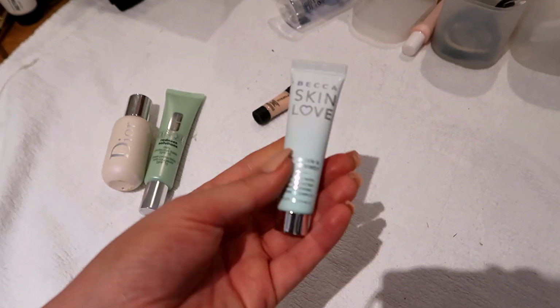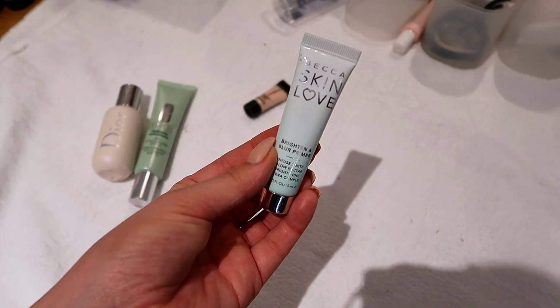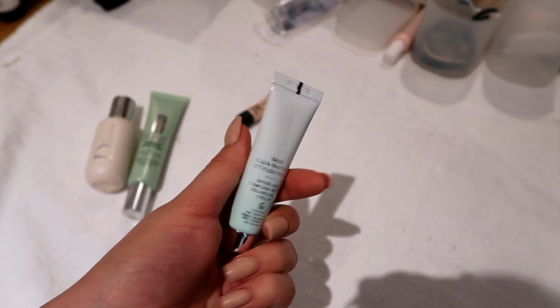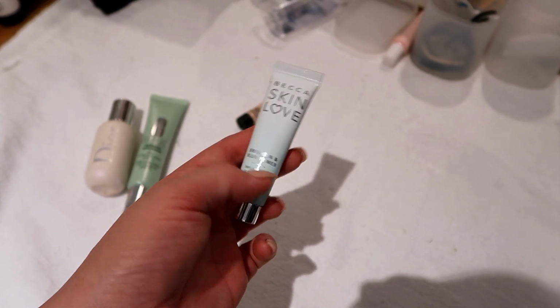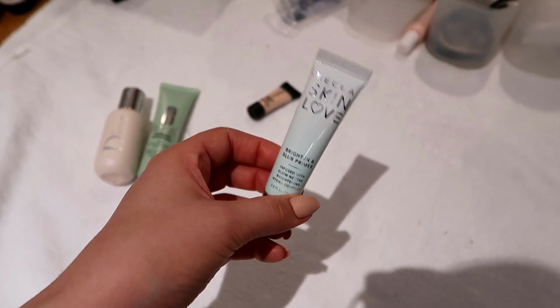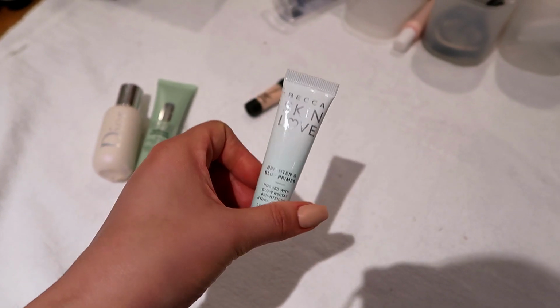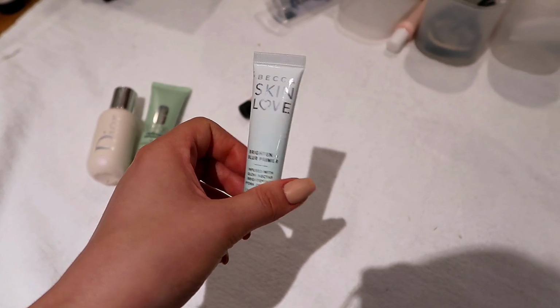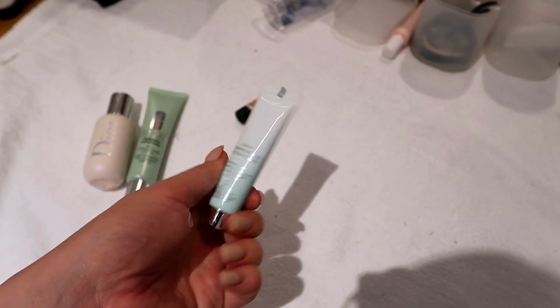Next, I have the Becca Love Skin collection, and this isn't bad. It's nice and smoothing. It's just, I don't tend to use it a lot, and I don't even tend to use primers that much, so I think I will see if somebody else wants to enjoy this a little bit more. But it is nice and blurring. It's just not something I reach for that much.